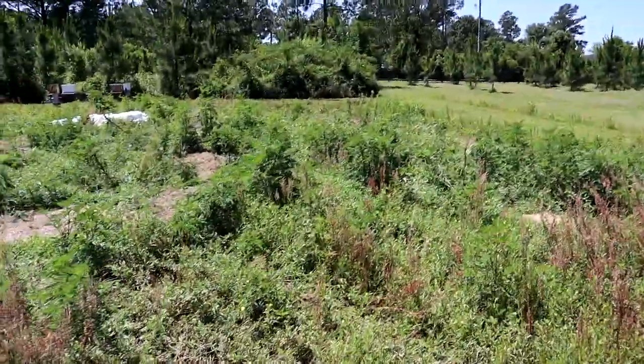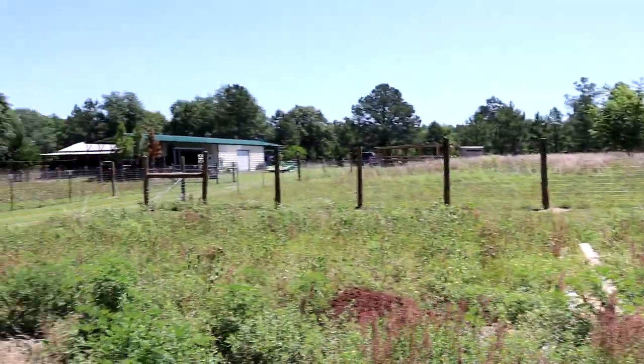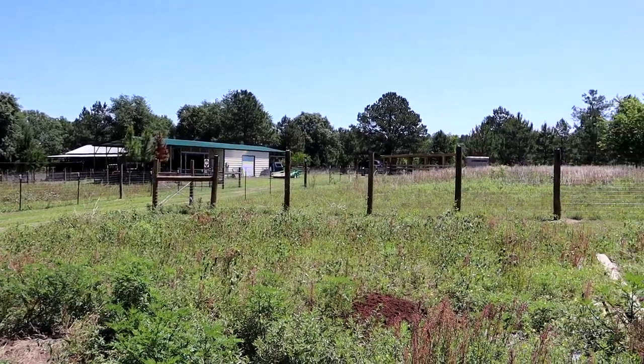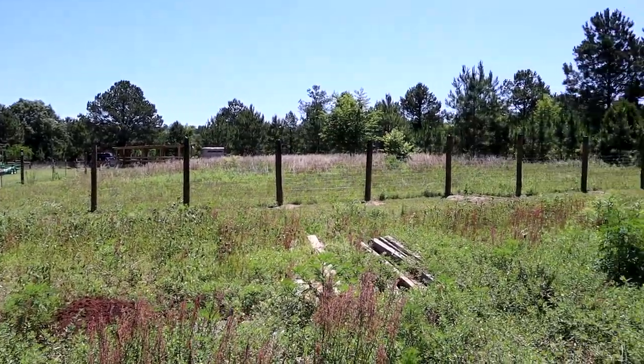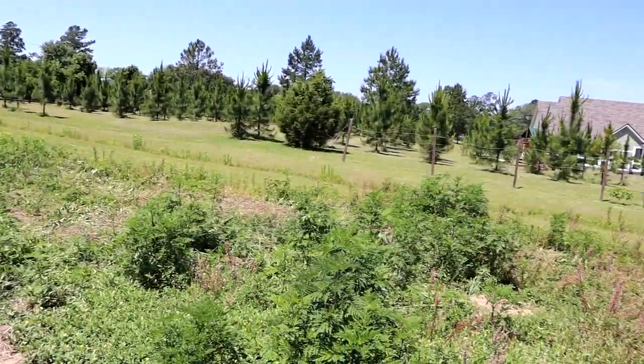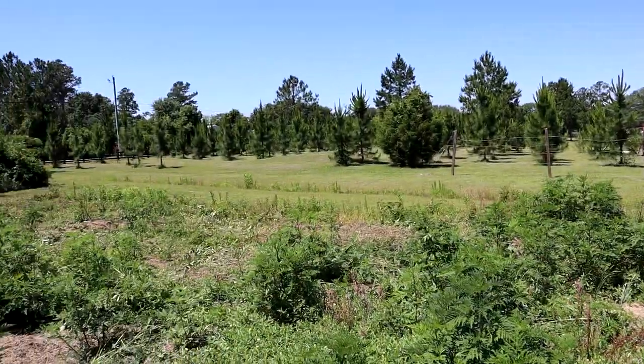So this is really where the garden is ultimately going to be. The outside perimeter over here, we're going to have container boxes going all the way down this side wall. Then we have here, this is going to be the outside wall eventually.